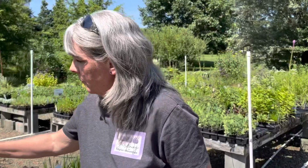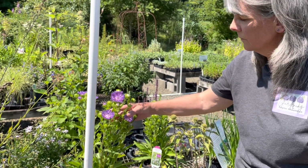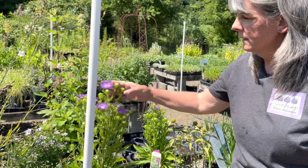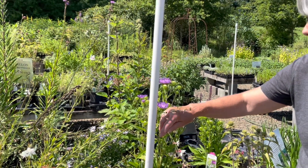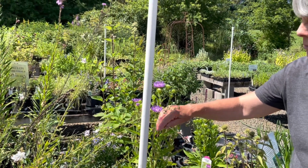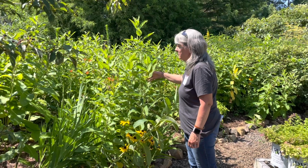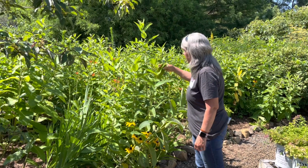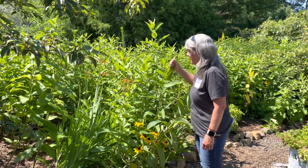We will stop here. I have some of this in my garden, Stokes aster, a great butterfly magnet. This is the whirling butterflies, Gaura, probably whirling butterflies, I think that's what it's called. All right, he has tons of beautiful native milkweed growing, and he said he's waiting for the monarchs to come and lay their eggs on it.